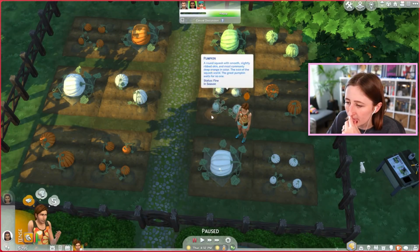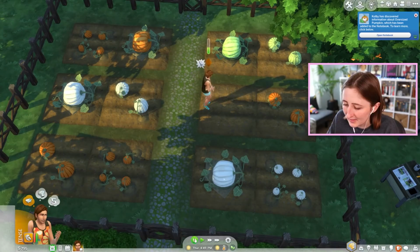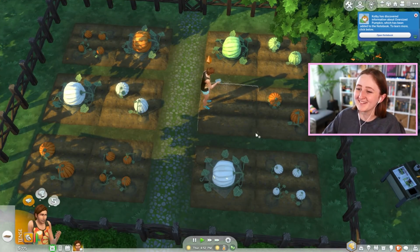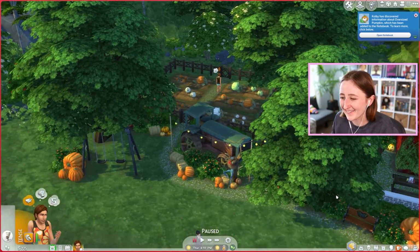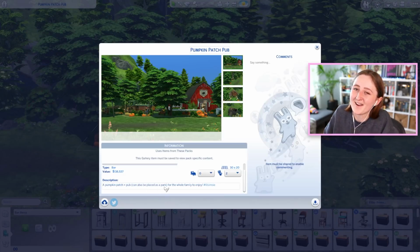And then I think what I'll do is harvest this one. Come on, bestie, you gotta, come on. But just that one, yes. Let's try that again. Give me orange this time. Yes. Oh, I think this is so cute. Okay, I think it's done. So I will stick it on the gallery for you. I'm really proud of this one.